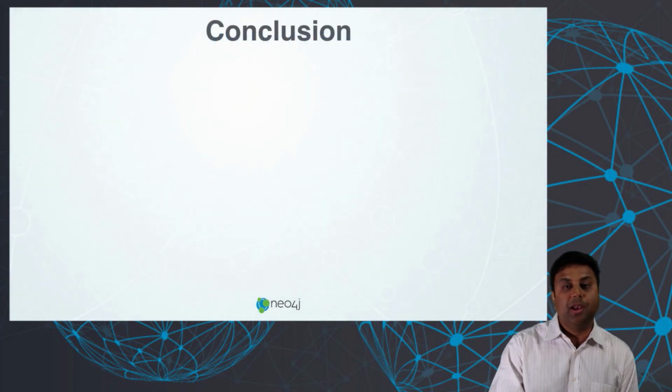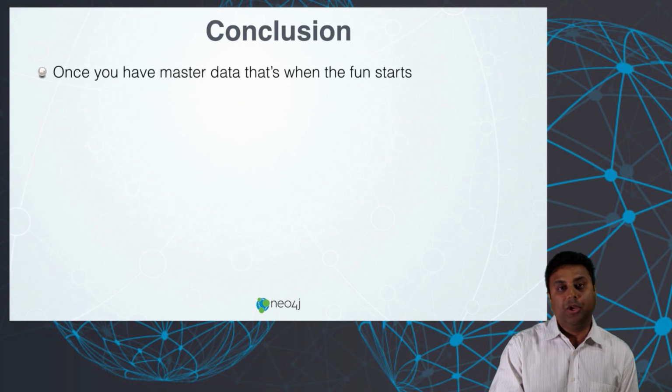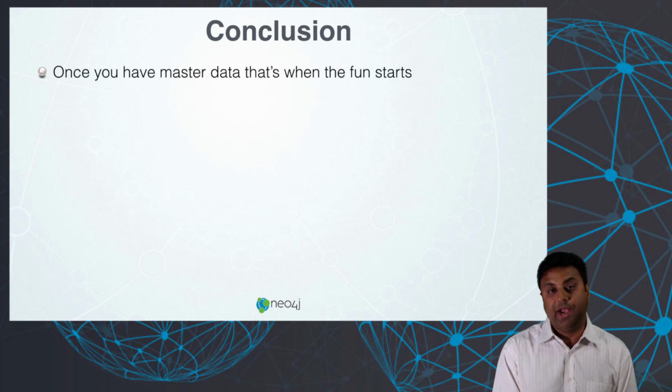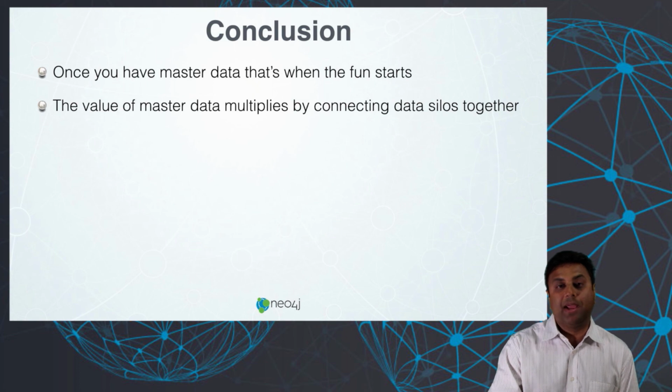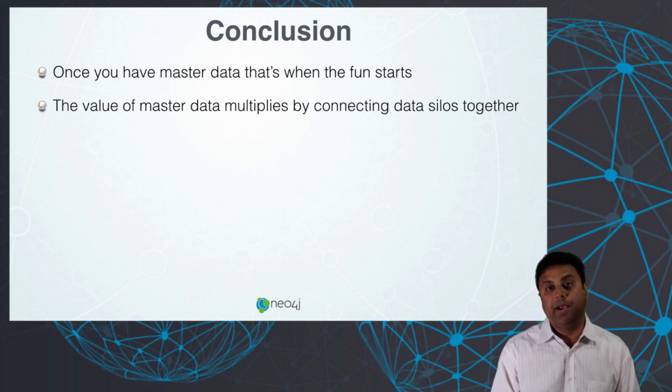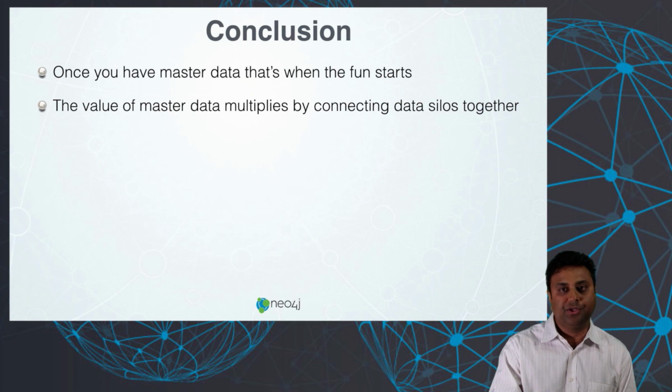So in conclusion, once you have this master data, that's not the end of the road. That's really where the fun starts, and you can do so much more by connecting these master data silos together with the metadata, with the right context to produce these innovative applications, as you saw today in this talk.